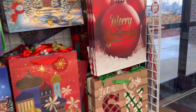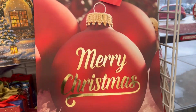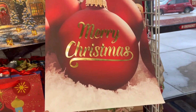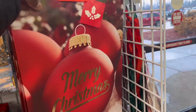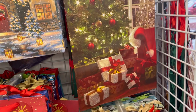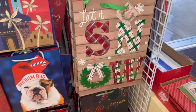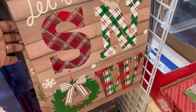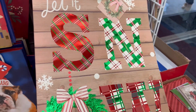But here goes some Christmas bags. Merry. I like that color. I like it. Those are the big bags. What's in the back? Okay, Christmas with some presents. These are bigger bags, but I think they all still $1.25. Let it snow, S-N-O-W. I like that.